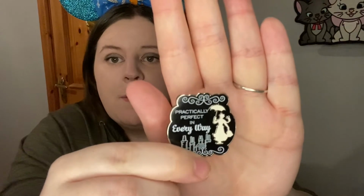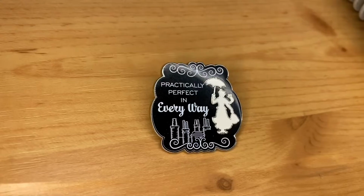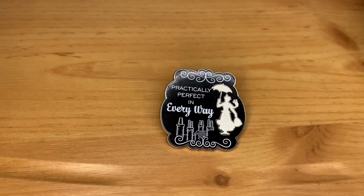The last pin that I have here is actually one that I wanted a while ago and I got in Disneyland Paris, and then I lost when I moved home, which is unfortunate, but I was able to get the pin again, and it's one of my favorite pins I have. So this is a Mary Poppins Practically Perfect in Every Way pin. And I just love having this pin so much because, firstly, Mary Poppins is my favorite Disney movie of all time, just my favorite movie of all time. Julie Andrews is the ultimate queen.